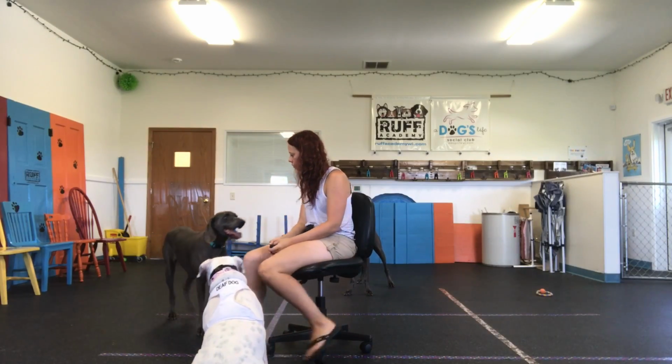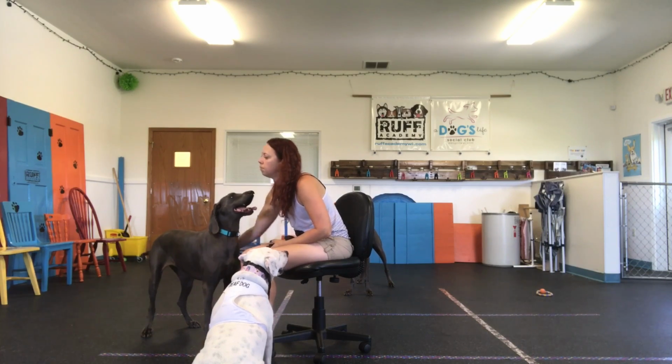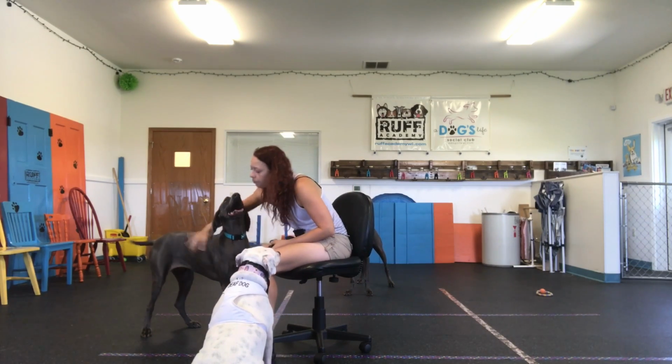Same exercise as before, and as you can see, she pretty much is doing nothing, no type of resource guarding at all, just hanging out.